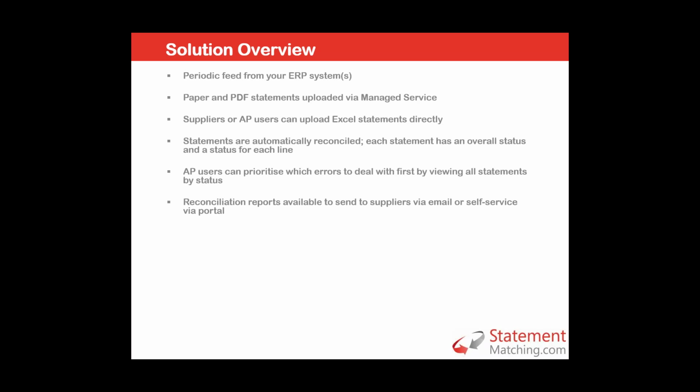Now, the nice thing from an accounts payable user's perspective, obviously we've automatically reconciled the statement, so we've done that part of the process. And as a user, you can actually go in and prioritize the exceptions. So, for example, if something's fully matched, then great, it's fully matched. It then means you've got everything. We're all happy.